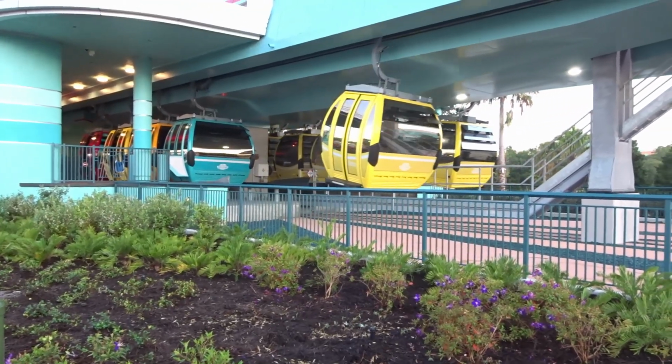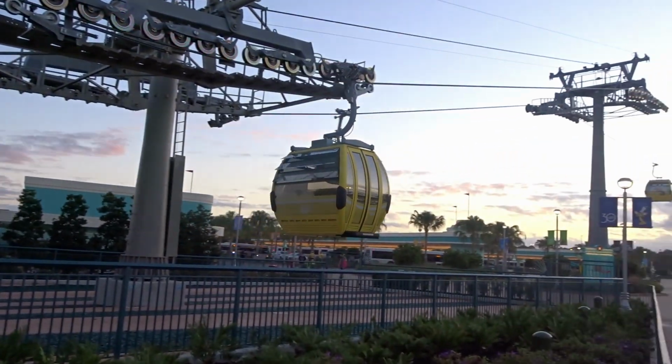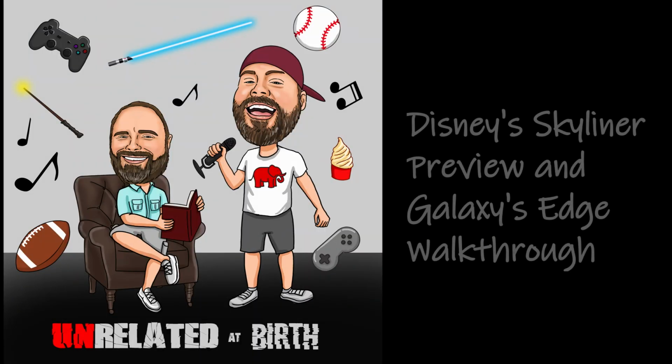Morning, everybody. We are here at the cast member preview of the Skyliner behind me. You see, it's got characters going. We are in full focus, ready to go. We'll show you what it's like on the inside. Come on with us.